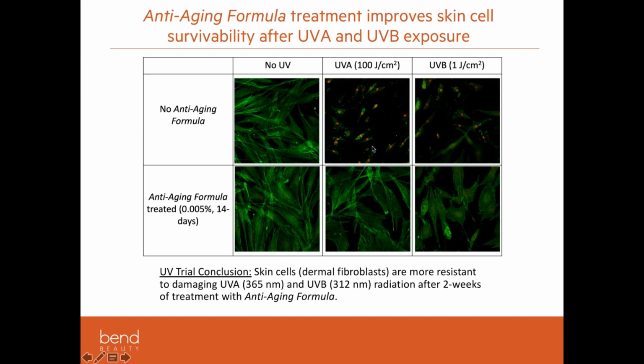The red dots are basically dead cells. So red equals dead, meaning you cannot grow back any of those fibroblasts once they turn red. So you'll see on the fibroblasts that have been treated with the anti-aging formula, there's none of that red, no cells have died. Yes, there have been some changes. However, the changes are okay because you're able to grow those back again as well. So we're constantly doing ongoing trials with our products to see why and how they are working.